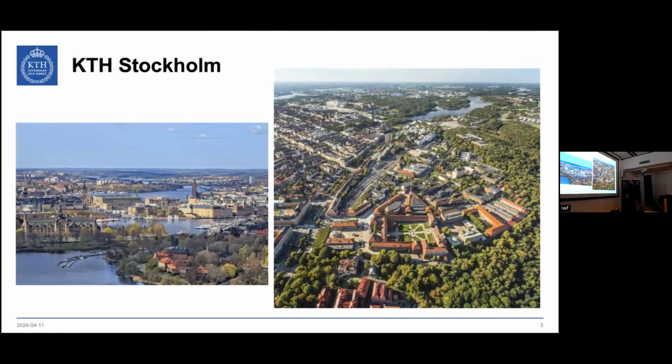So KTH is the largest technical university in Sweden. Its main campus is in the center of Stockholm, which is really nice. I picked two pretty pictures from summer. It's not yet summer in Stockholm. This is my warmest day this year today. But it can be very warm and green in summer.